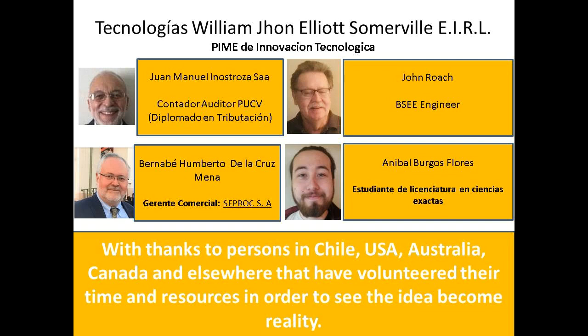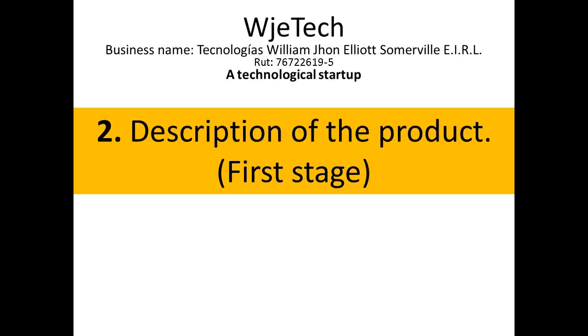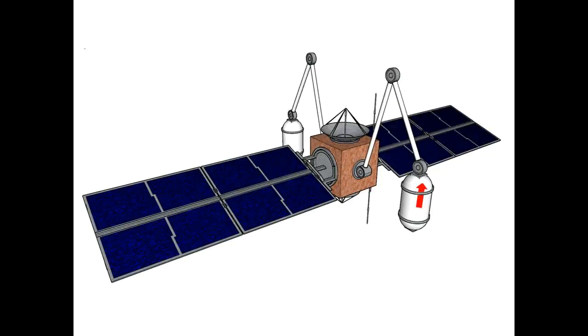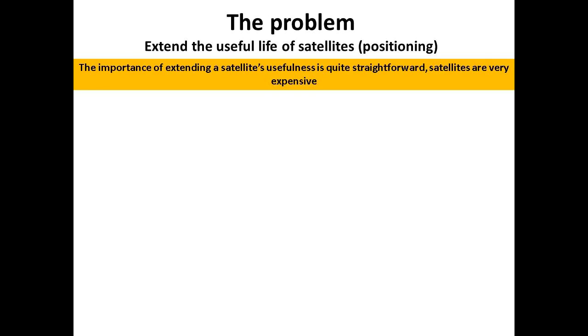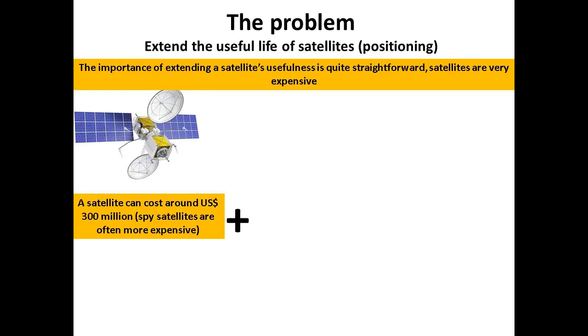We and others have a technological startup that has developed the most important technical development of the 21st century to date. We have developed a revolutionary method of space propulsion that in the first stage we are going to use for extending a satellite's useful life. The usefulness of extending a satellite's useful life is very simple.